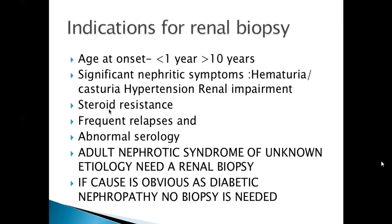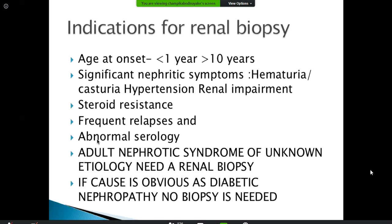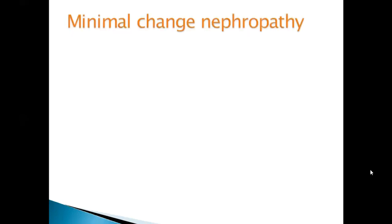Even if you think it is minimal change and have not done a biopsy at the first instance, if the steroids are not working, that indicates non-minimal change disease and needs a biopsy. Frequent relapses need a biopsy. If there is abnormal serology suggesting it could be SLE, it needs a biopsy. Most adult nephrotic syndrome will ultimately need a biopsy unless it is a very simple case that settles quickly with steroids. Okay, we go to the next session.